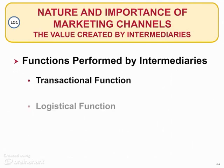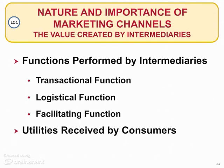It's important to understand these intermediaries because there is extreme value that is created by the intermediaries when looking at distribution channels for organizations. The importance of these intermediaries is made clear when we consider the functions that they perform and the value that they create for buyers. So there are 3 important functions that are performed by intermediaries. They are transactional functions, logistical functions, and facilitating functions, which we'll take a look at on the next slide. But it's really important to really understand the utilities received by consumers through this value that intermediaries create.